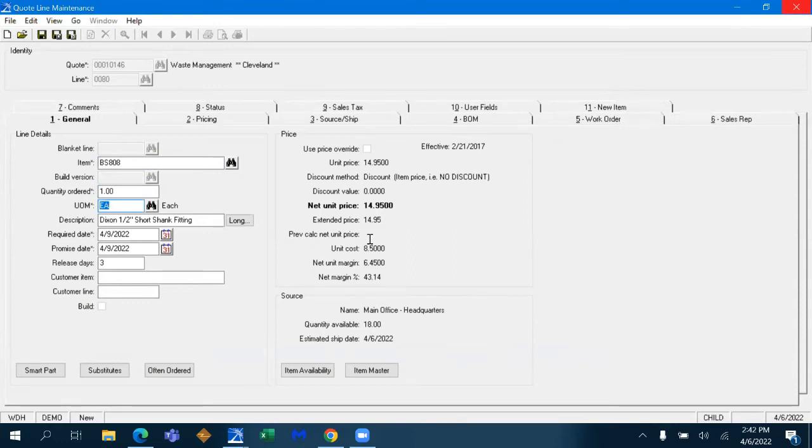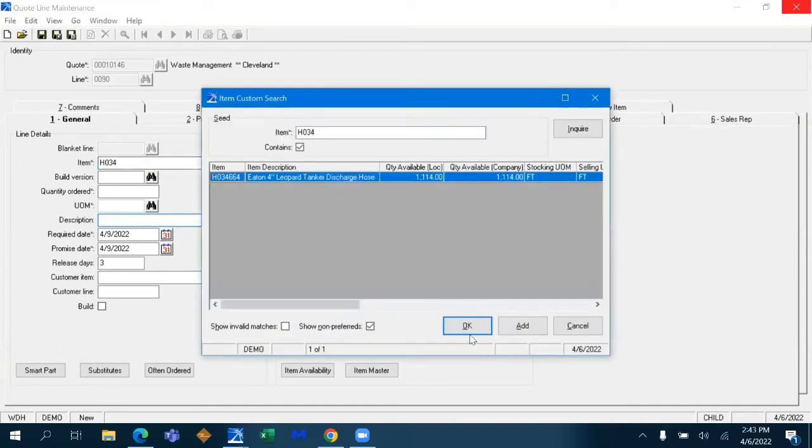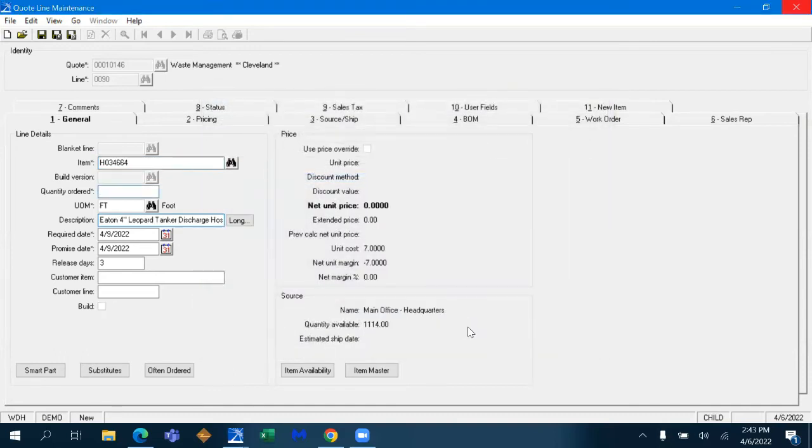If you sell anything linear, hose, tubing, 80/20, IPS, any kind of aluminum extrusions, if it is expensive per foot, you should be activating this feature. If it's not, then I wouldn't be concerned about it. But I'm going to show you an example of hose. Customer needs 12 feet of hose ASAP. It tells me there's 1,114 feet of hose. That is impossible. The largest reel I've ever seen was 700 feet.